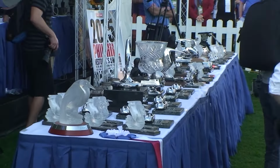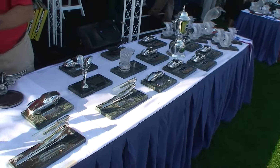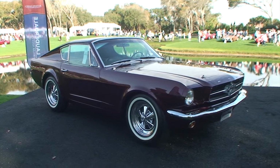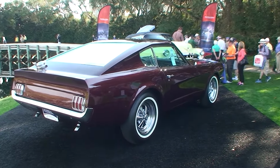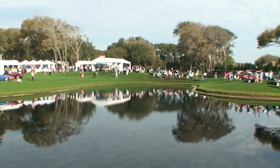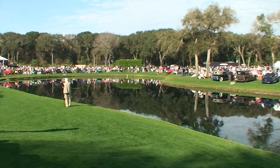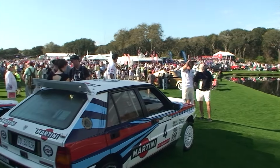As long as we're up here, we might as well show the trophy table. That's half. It's the Concours. And that's the other half. Now, here's an interesting car. It's a Mustang. Mustang Troy. Never got built like this. A little shorter. And the car is the Stirling Moss. Duesenberg's over there. Prototypes. Hot rods, this show is huge.